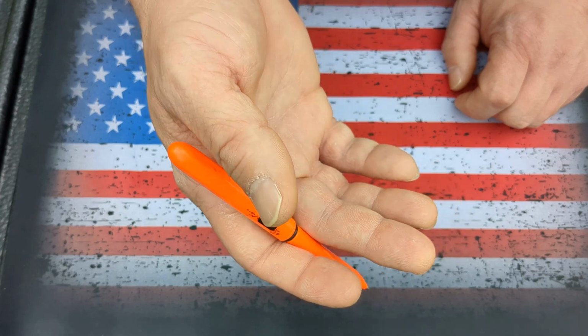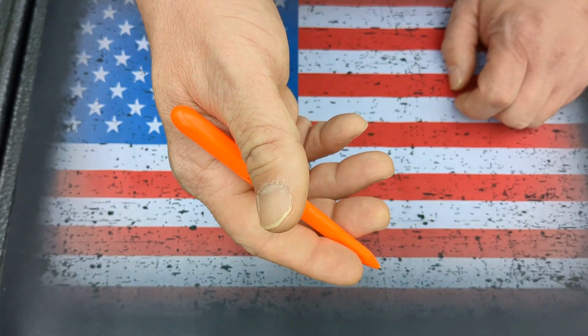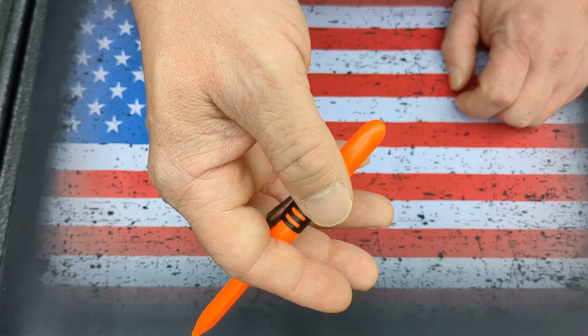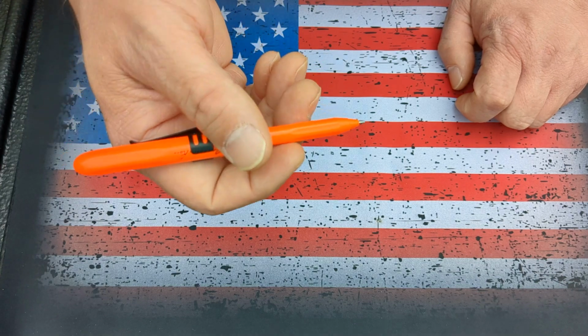Except some things might change out. I change out knives to test them out, I change out wallets, and I change out flashlights. But for the most part, these items are what I'm carrying daily.